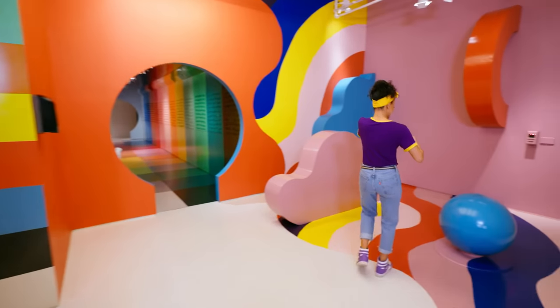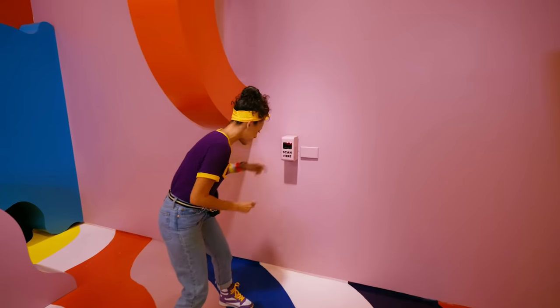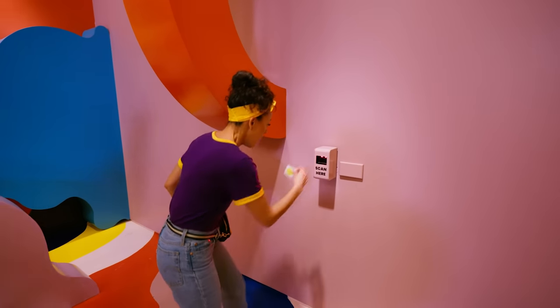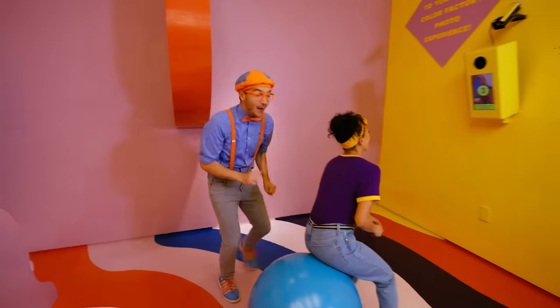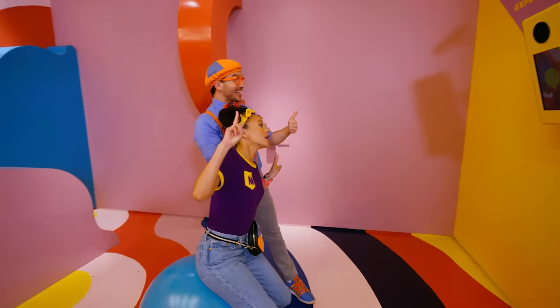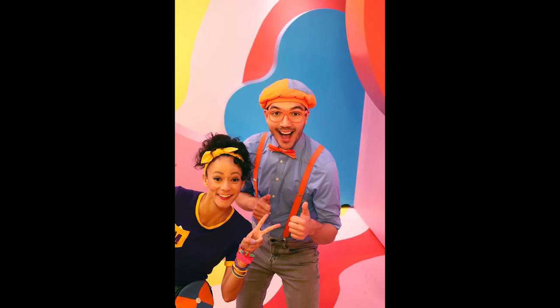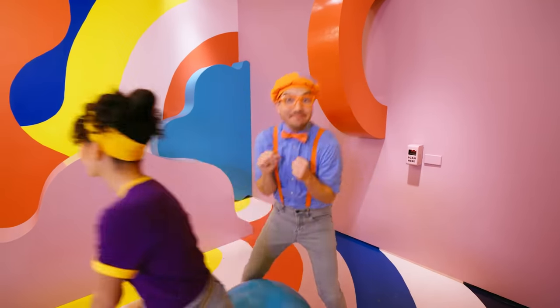I think I can use my ticket. It says, scan here. Okay. Ooh. Oh, we get to get a picture. Okay. 3, 2, 1, cheese! Awesome! That was a good picture. Yeah, nice. Whoa! Whoa, let's check out this room. Come on!